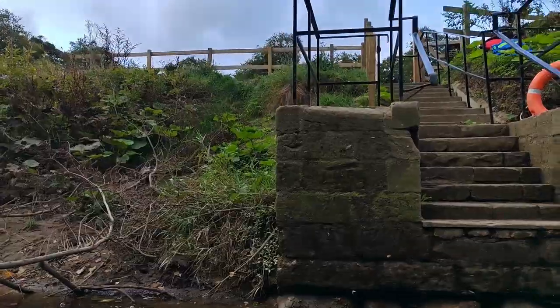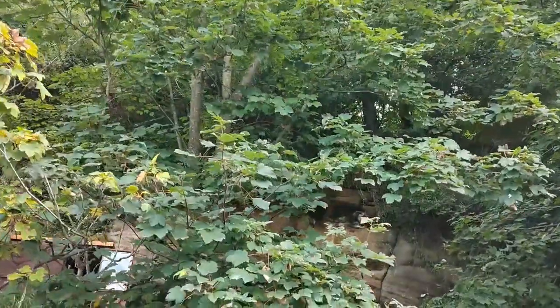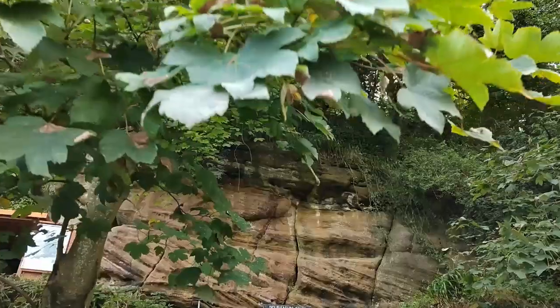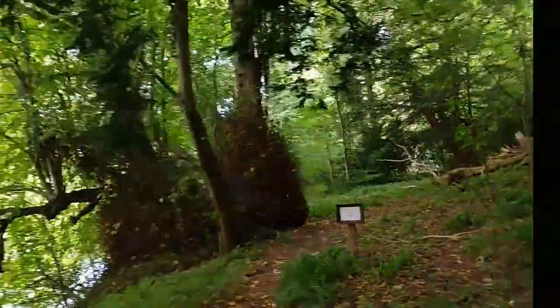two chapels and a collegiate church. This could only be accessed by boat across the river, as the rest of this side of the river is actually cliff face. Even though it looks like there's walkways through, the boat is the only possibility of getting there, and it's looked after by English Heritage.